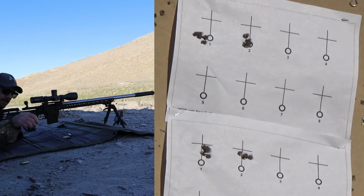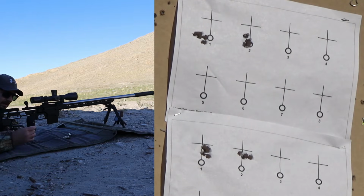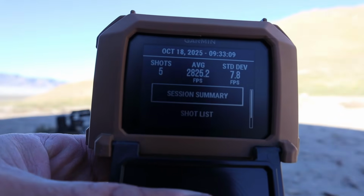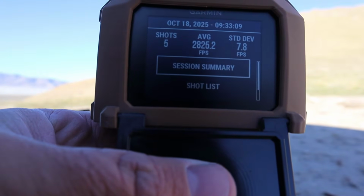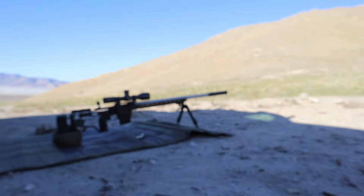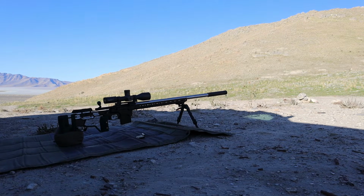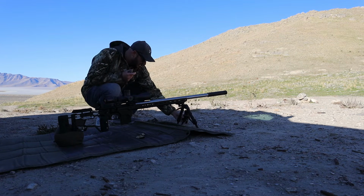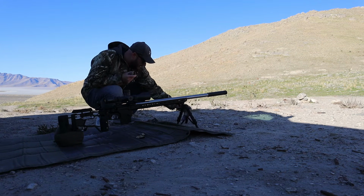Dang, that group size though. All right. 28, 25 average, 7.8 standard deviation. The group size is still good. So, pretty confident at this point that I'm gonna have to go up in powder with this new lot of powder.